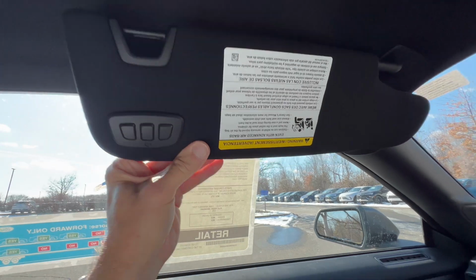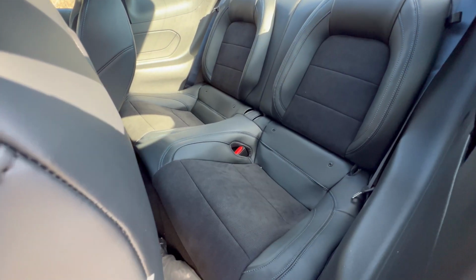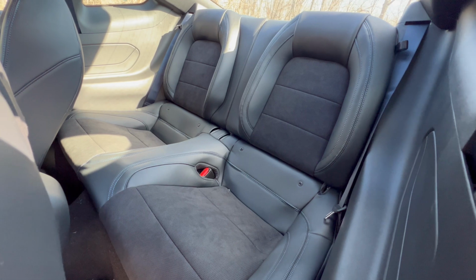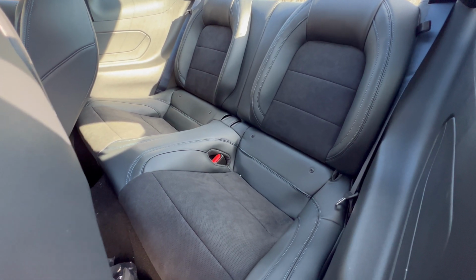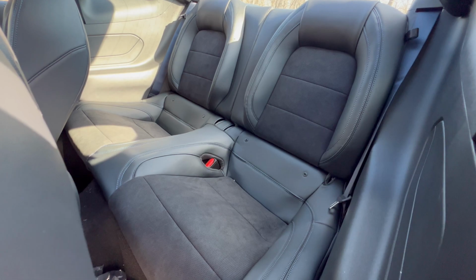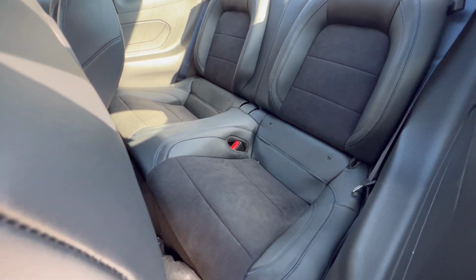Yes, it does. The back seats, of course, not much to write home about. As you can see, we still have the same color combo with the blue cross stitch and the microfiber suede insert, so they look very nice. But you're going to fit extra gear back there. You're not going to fit people.